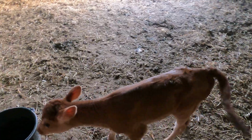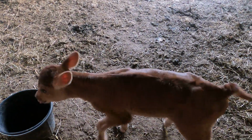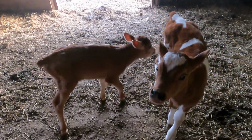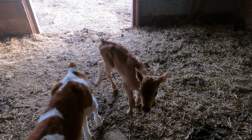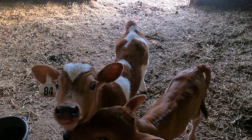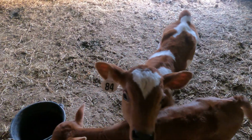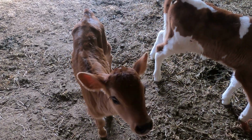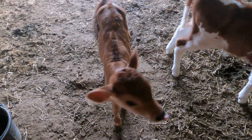This little girl right here, her mom, two or three different nights I locked her mom up because I thought she was going to calve, and she never did. And then there was another day that I thought, man, she kind of looks like she's going to calve. I kind of forgot about it. There was a storm coming. Well, sure enough, she had her that night, and I came out the next morning.